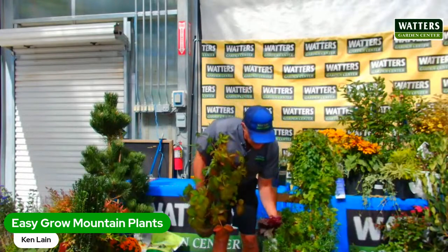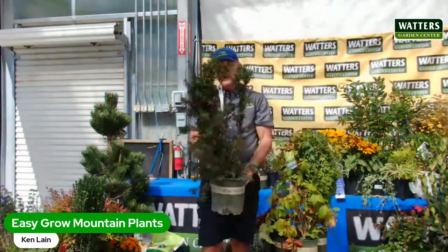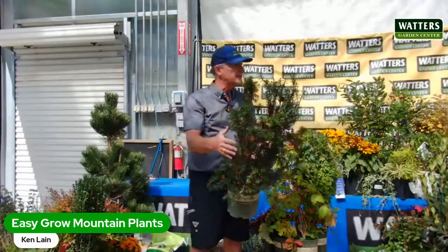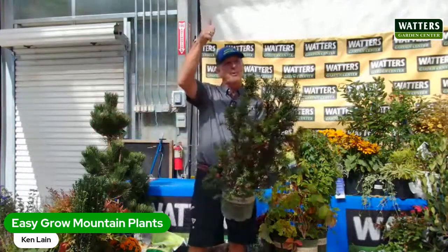Then I do this one. I'll get to that in a second. Let's do these two. So this is yew. So evergreen. It's actually a conifer. It's related to spruce and pine and that kind of stuff. It's got a needle to it instead of a leaf. But it grows tall because there's two types, a spreading and an upright one.